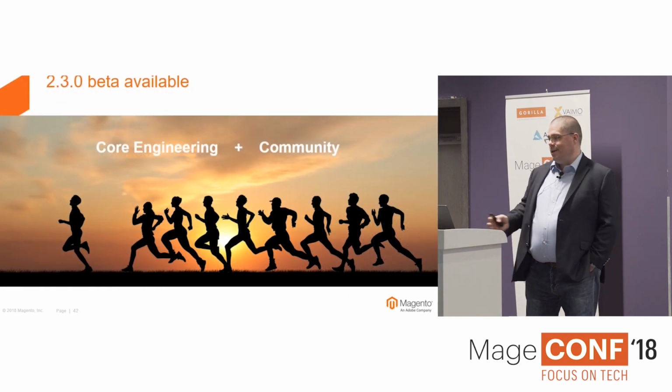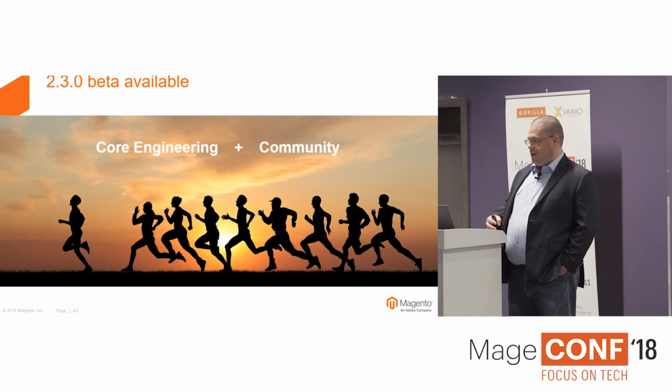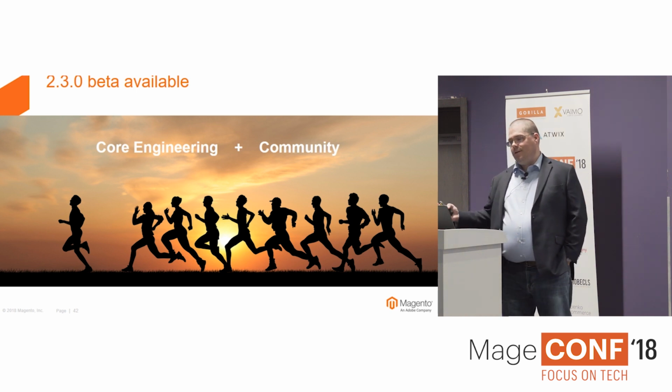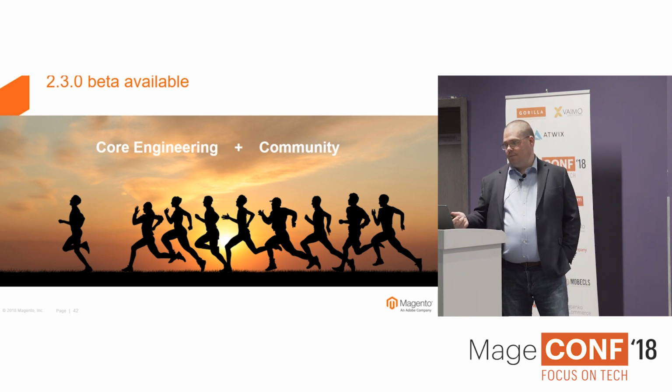With the hard work and incredible collaboration of the core engineering and community, the great features you see here are possible. Check out the DevDocs site for information on how to get it.